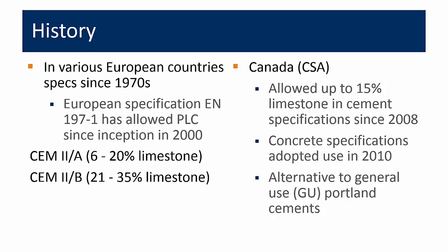I already mentioned Europe a few times, but in terms of the history of specifications for Portland limestone cement, there have been specifications in Europe since the 1970s in certain countries allowing the use of Portland limestone cements, and then when the EN specifications, or the European norms, came out in 2000, they had in there two different types of cement, CEM II/A-L and CEM II/B-L, with between 6 and 20% limestone and 21 and 35% limestone.